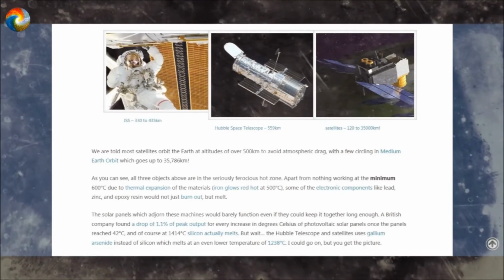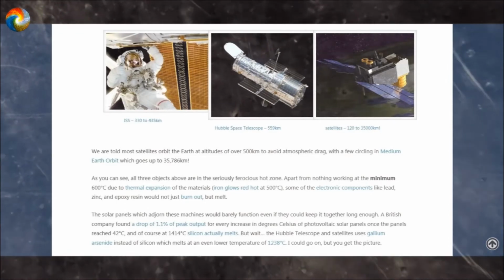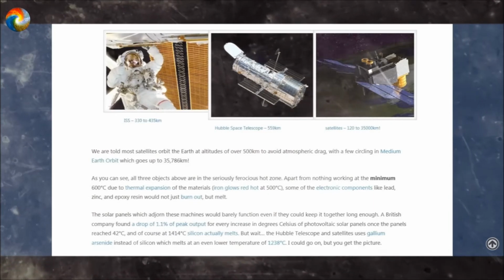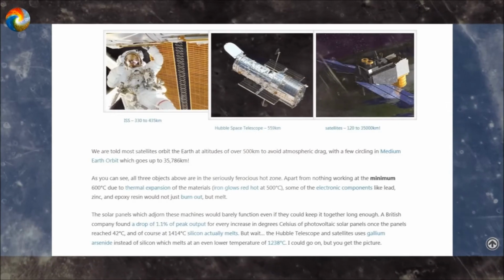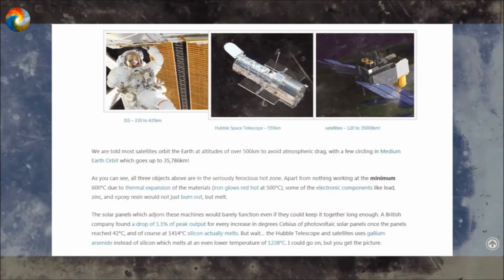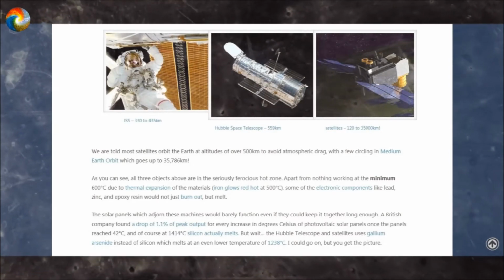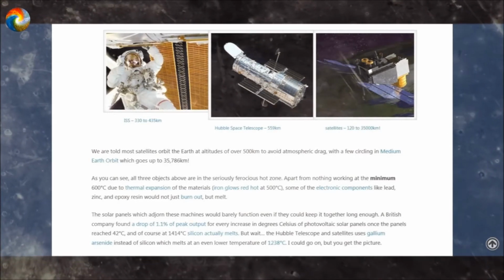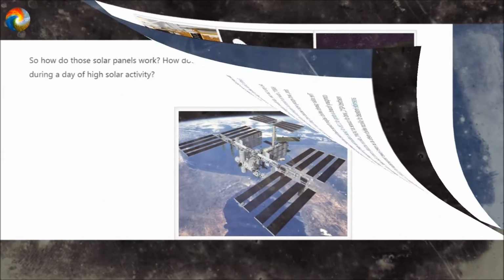The solar panels which adorn these machines would barely function even if they could keep it together long enough. A British company found a drop of 1.1% of peak output for every increase in degrees Celsius of photovoltaic solar panels once the panels reached 42 degrees Celsius. And of course, at 1414 degrees Celsius silicon actually melts. But wait, the Hubble Telescope and satellites use gallium arsenide instead of silicon, which melts at an even lower temperature of 1238 degrees Celsius. I could go on, but you get the picture.